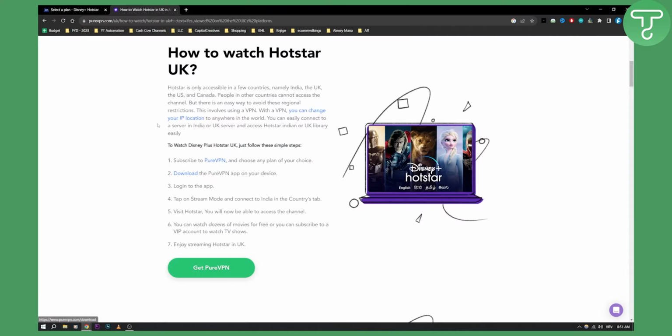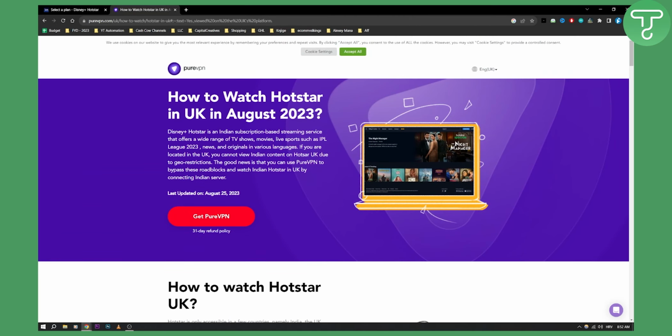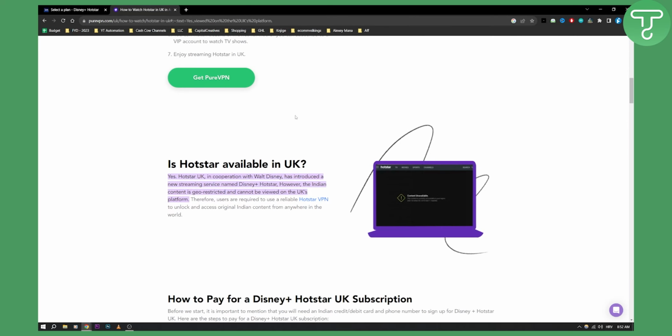Now, as you can see, there are a couple of things you need to notice, and that is you need to use a VPN in order to watch Disney Plus Hotstar in UK. Now, basically what you'll need is either a Pure VPN, this is the best VPN for Disney Plus Hotstar, or you'll need to use any other VPN out there.